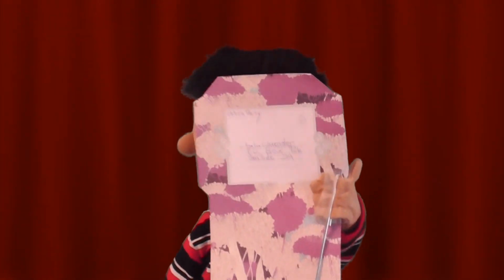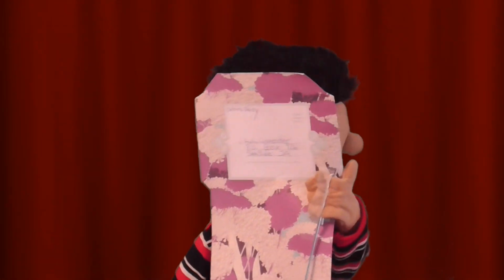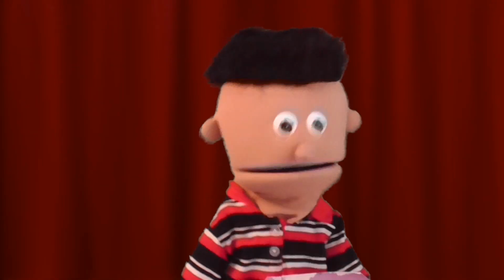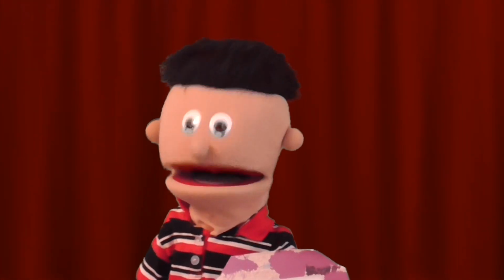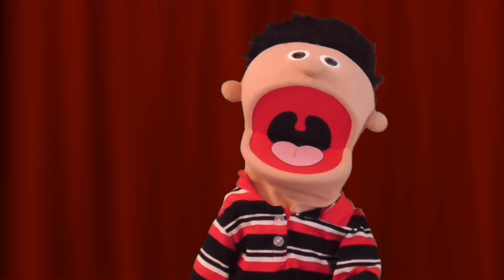Today's letter comes to us from Debra Daisy. Great name, Debra Daisy. She says, "Dear LL and Simon, is it true that owls can see in the back of their head?" Well, that's a great question, Debra Daisy. And here to answer that question today, we have Ollie Owl. So let's give a big welcome to LL Lavender and Ollie Owl.